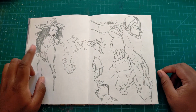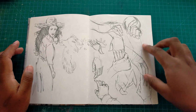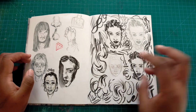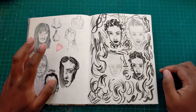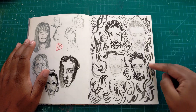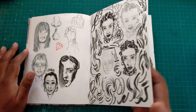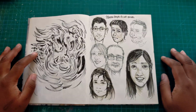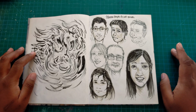I was doing this drawing I saw on Pexels, and these are some hand studies, and that's a camel. These are some more faces I drew from Pexels. Here's another one which I wanted to draw 4 times because I wanted to stylize it. It didn't really look how I wanted it to. Here's another drawing from Pexels, a photograph reference.